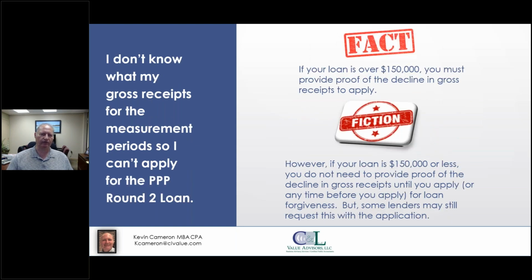Another question I've received from a lot of people this week and last week is, "I don't know my gross revenue yet. I just haven't done the accounting yet for 2020 to compare it to 2019, so therefore I can't apply." And that's kind of true and not true. That's why we have both fact and fiction here on this slide. Because if your PPP loan is over $150,000, then you have to provide proof of your decline in gross receipts with your lender to apply for the loan.